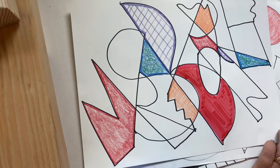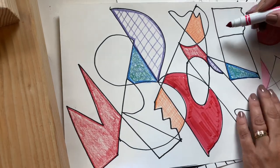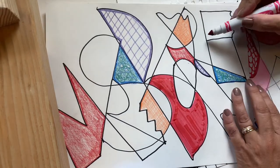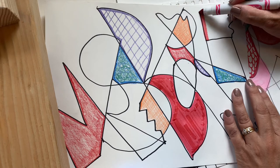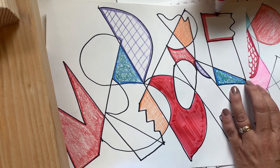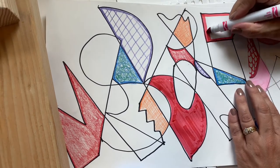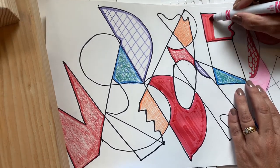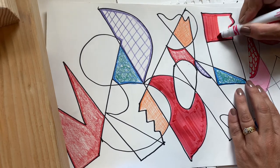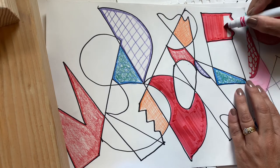I'm gonna do the same thing. This pink one needs a friend. I think I'm gonna come up here in the corner and make a friend up here. See, I'm doing the same thing. Now you can pull it towards you and push it away from you. Just depends on what you prefer.